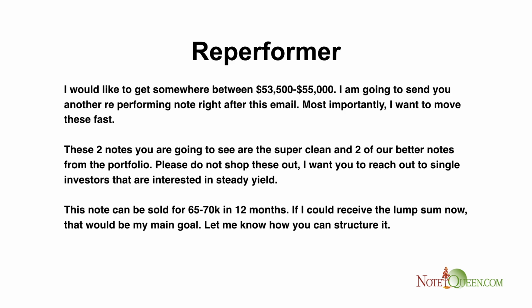So he's actually, even though he needs and wants cash now, he doesn't want to give up. He knows he could sell this note 12 months from now if he goes from a trial modification to a permanent one and they keep paying for 12 months. He can get this much money out of it, 65 to 70,000. I don't know who that person is, and I don't care because that's not my part of the business.